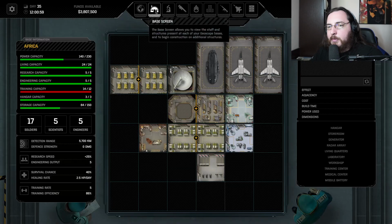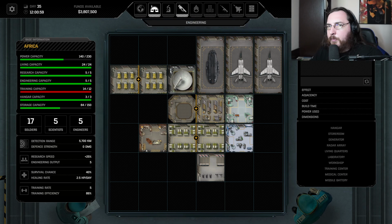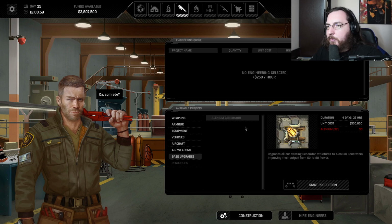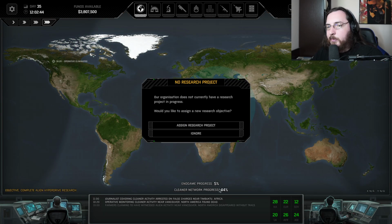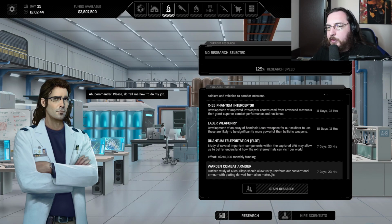Lithium generator, so we can get... Oh, the base upgrade. Oh, okay. You need to research here too. I'm finding a bunch of Elerium here. I can use items. Oh, we only have 32. Okay, so there's no rush in this one. Good to know. All right, almost there. Almost there.